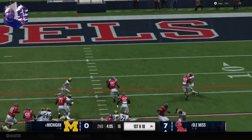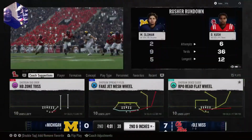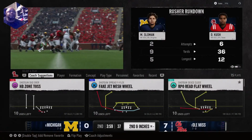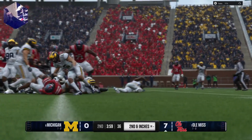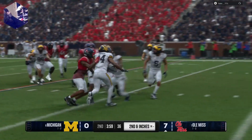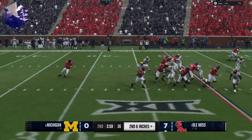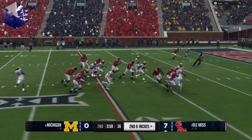Testing the right side here. They bring him down just short of the marker, inches away from the first down. Love those positive yards on 1st and 10, and it's not quite a first down. Looks like it'll bring 2nd and inches, but sure does open up the playbook here to be able to open up, maybe take a shot downfield.